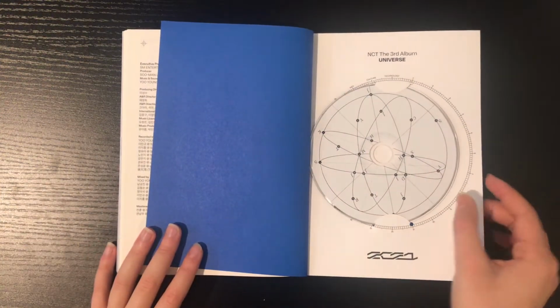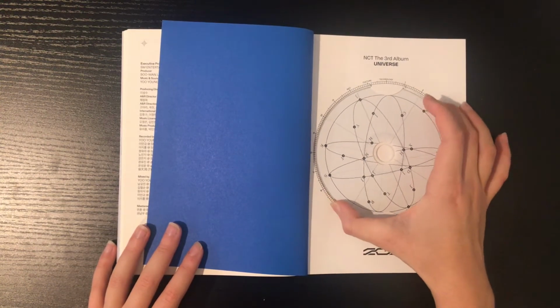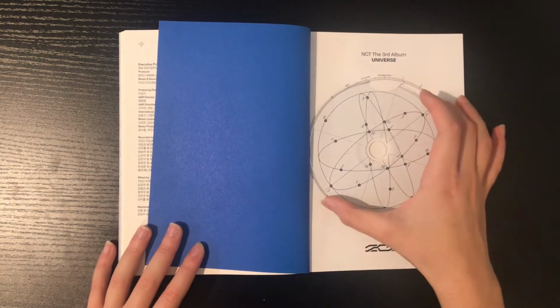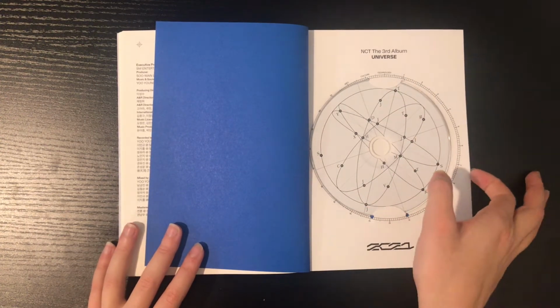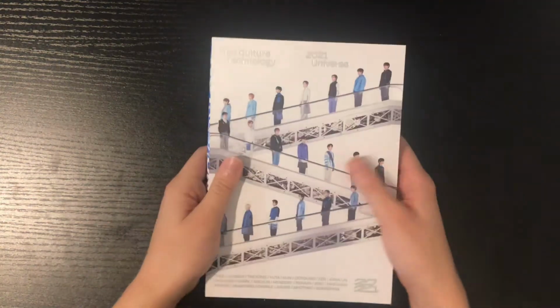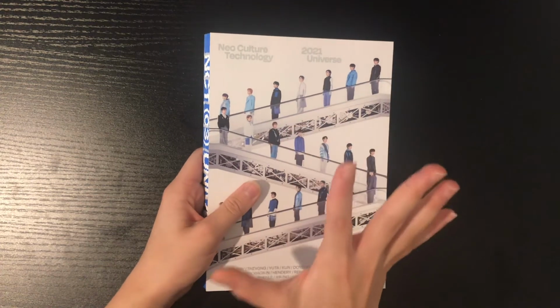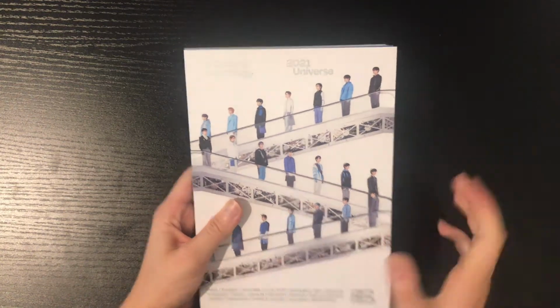Oh, and this is the complex theory of a CD that I don't understand. But I think Kuden said it was the units and then each of these are the members. You know, I'm not gonna bother trying to make my brain suffer trying to figure that out. But yeah, overall, this was a whole journey going through this. Yeah, that was definitely something.